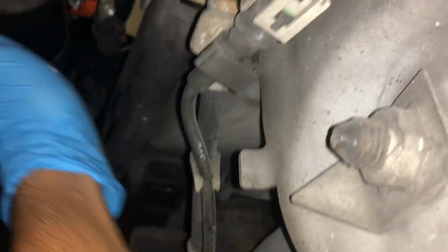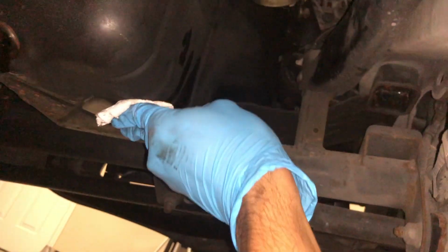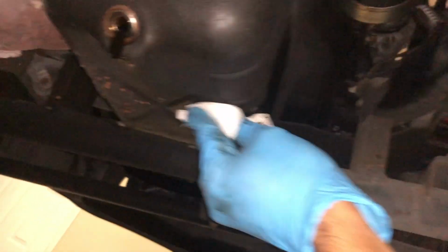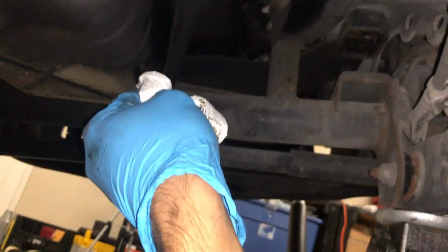It's just me, so it's hard to hold a camera and do certain things, but gonna go ahead and clean all of this out. You know, started to get a little bit of oil on it. Gonna clean the bottom of the pan. And then this is still dripping a bit. I might drop the jack down to see if some more comes out, but the filter's in, tightened and everything.